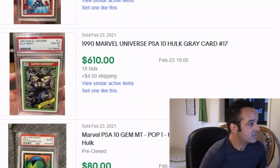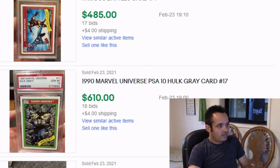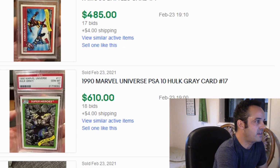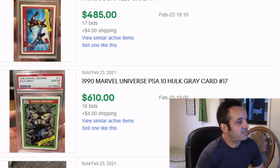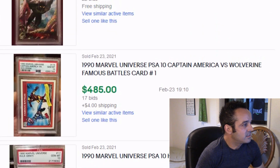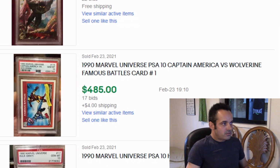The Hulk gray card, $610, 18 bids. It's a lot of money. And then moving on, you got right here, Series 1, Famous Battles, Captain America versus Wolverine, $485, 17 bids. Good Lord.